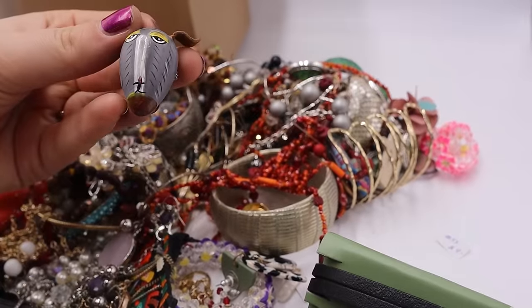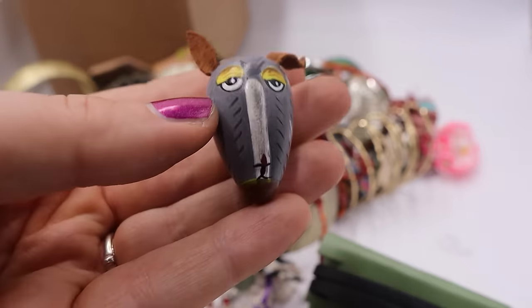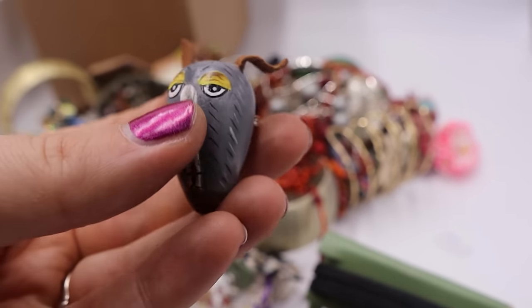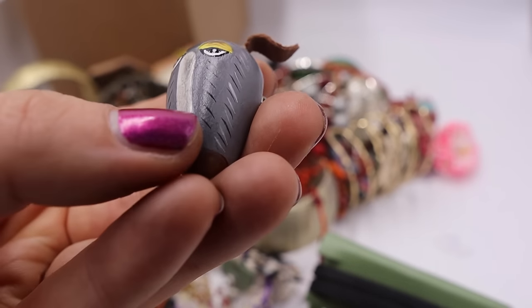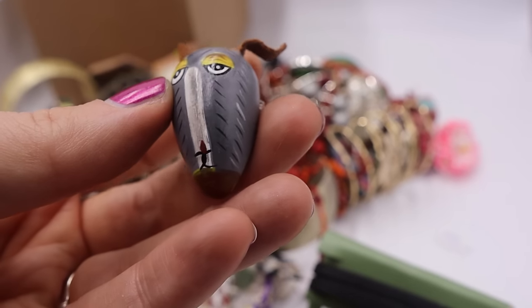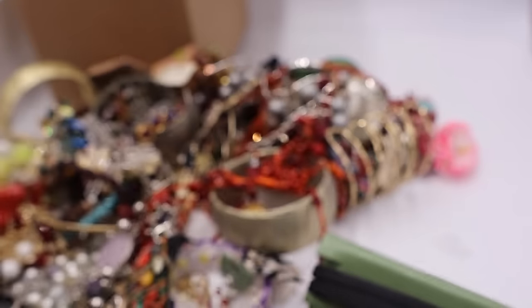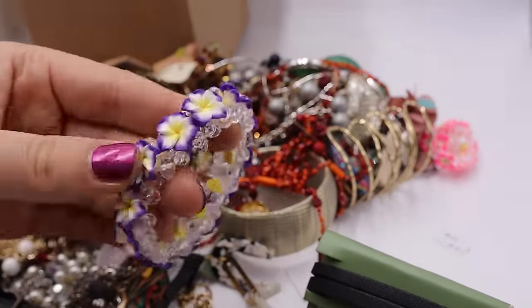Oh, you guys. What is he? What is this little guy? So funky. Okay. He is wooden. He's painted wood. He might have like a little... Well, that looks like it's painted on. I thought it was like a little something. Maybe some leather ears. Well, that's fun. That one's a yes.